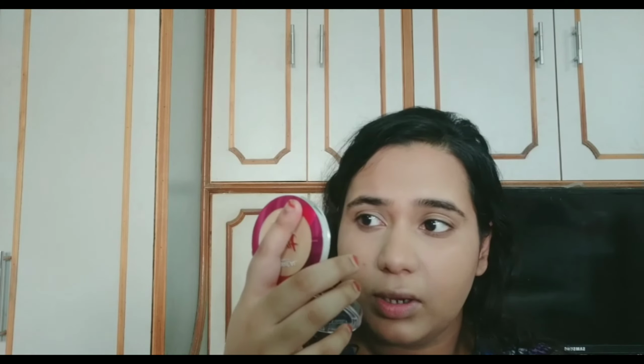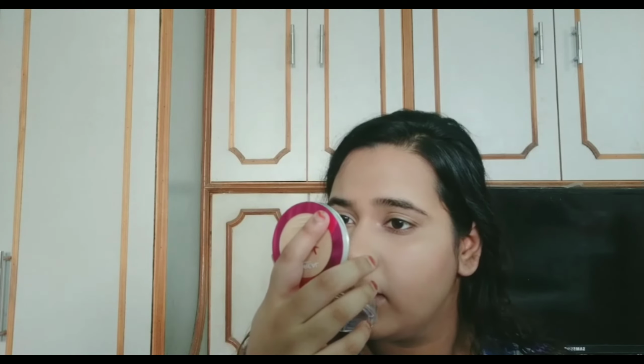Wow, I can see slight discoloration here and here. For day to day life, you don't need to apply a lot of product under the eyes, and I need a tiniest bit of portion at my inner corner, otherwise I don't want a lot of coverage for my skin.